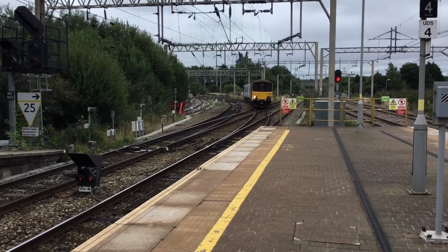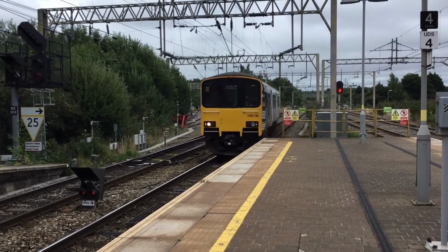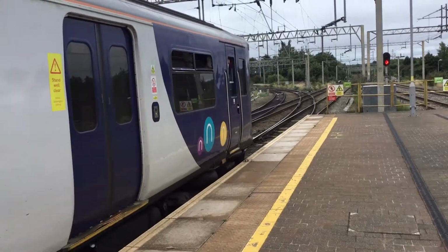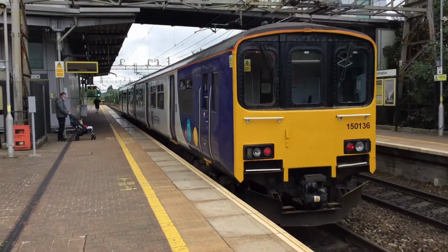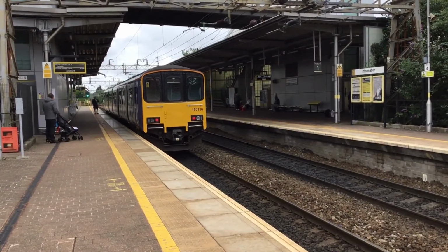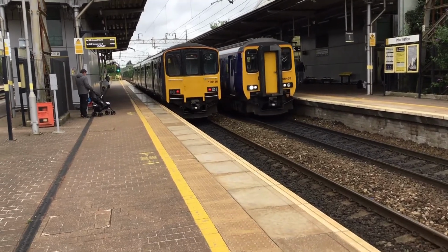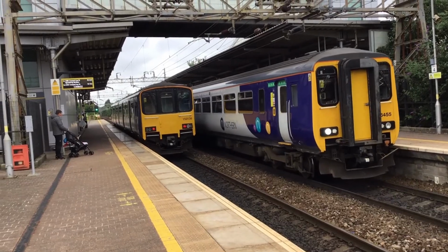Arriving now is the 1309 Northern service from Manchester Oxford Road to Liverpool Lime Street, which is 15136. Arriving on the right is the 1310 Northern service from Liverpool Lime Street to Manchester Oxford Road, which is 156.